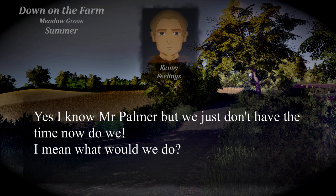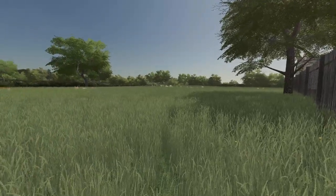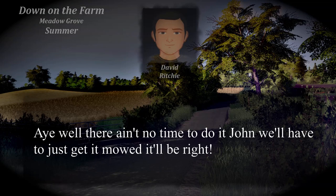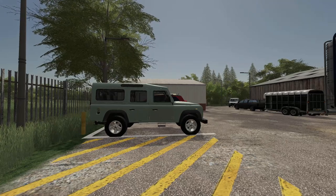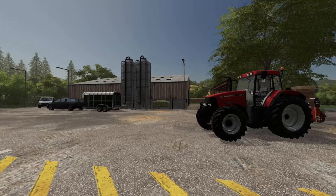I mean, what will we do? No. Yeah, I suppose you're right. It would take some time. It just seems like a waste, really. Aye, well, there ain't no time to do it, John. We'll have to just get it mowed. It'll be right. Yeah, I suppose. Anyway, be careful of the little green John Deere. The brakes were feeling a bit woolly. Aye, well, I'm not going to be using it today, any road. Well, just be warned, so you know.